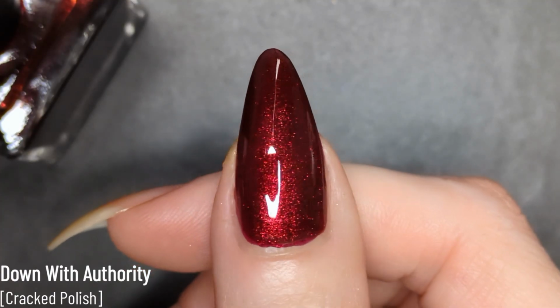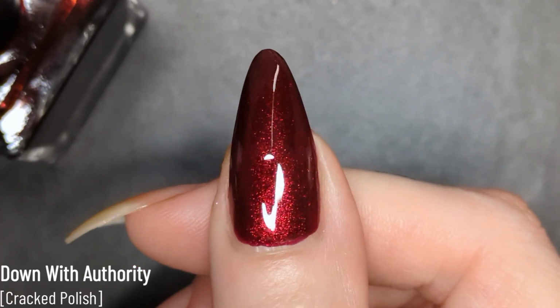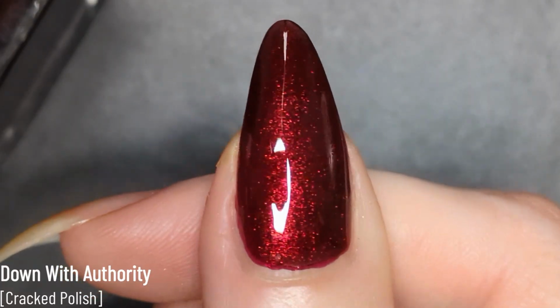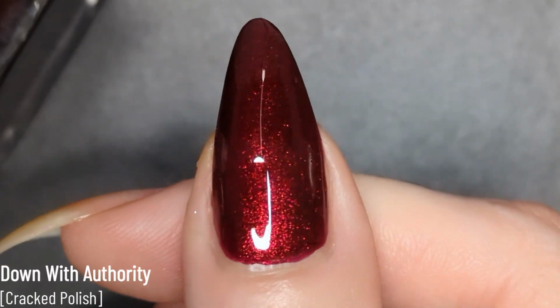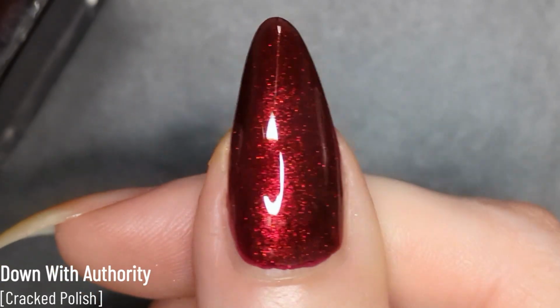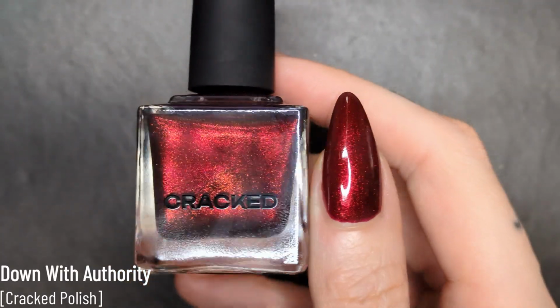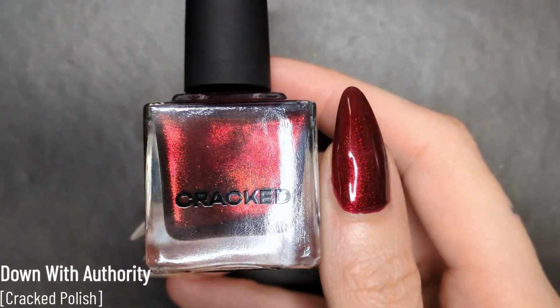I do understand that glass can create a certain effect on the way a formula appears, especially when they stick to the walls of the bottle, but I'm just pointing that out here. Regardless, this turned out to be a beautiful, elegant, deep, shimmery red. And even though I feel like dark reds can be worn throughout the year, it felt very appropriate to have it join the fall picks.